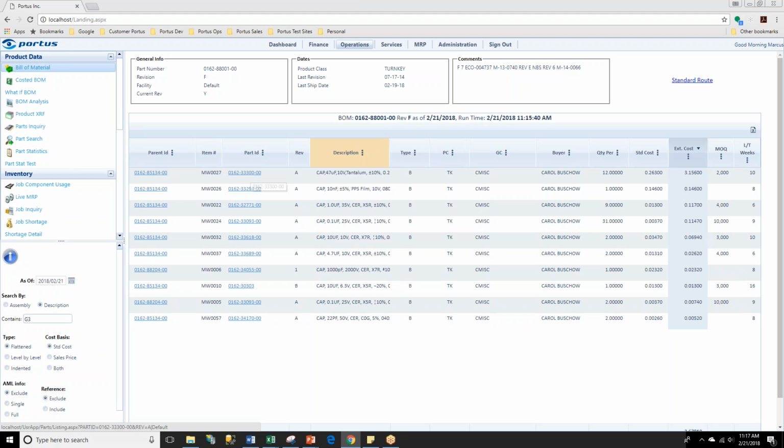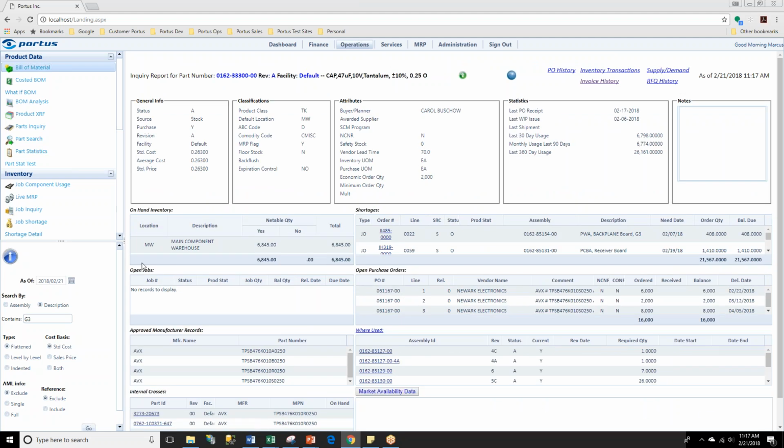So when I click on this part, we go to what is by far the most used report in Portus. Our customers are getting to this report. We're getting to it through a bill of materials analysis, but we can get to it from an excess report, from a shortage report, all of these types of analysis where you end up getting a list of part numbers that you want to know more about. And it's everything you ever wanted to know about this one internal part number.